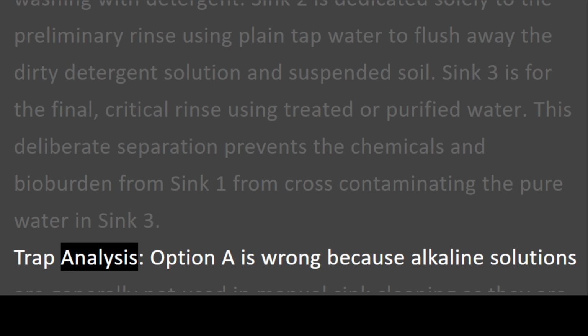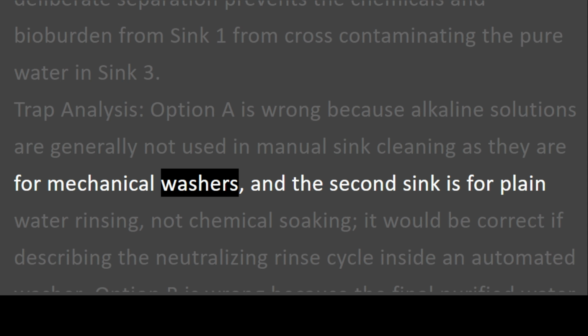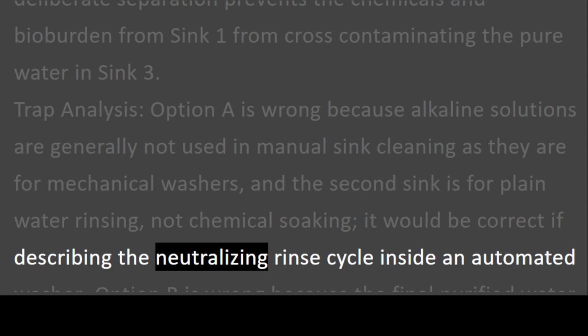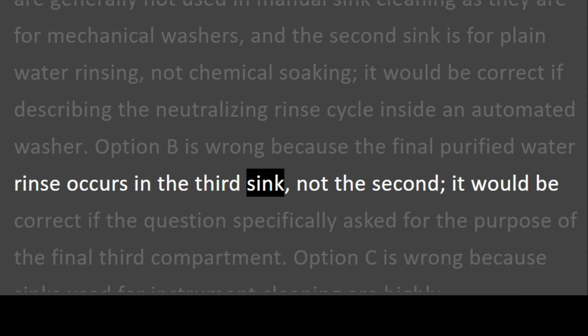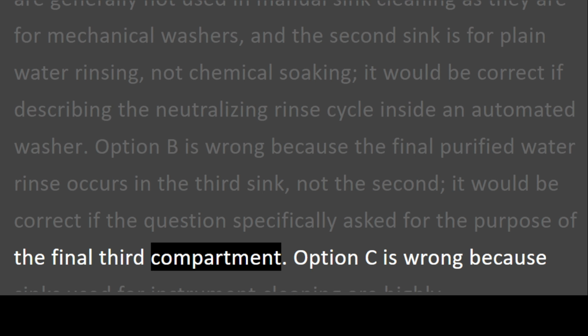Trap analysis. Option A is wrong because alkaline solutions are generally not used in manual sink cleaning as they are for mechanical washers, and the second sink is for plain water rinsing, not chemical soaking. It would be correct if describing the neutralizing rinse cycle inside an automated washer. Option B is wrong because the final purified water rinse occurs in the third sink, not the second. It would be correct if the question specifically asked for the purpose of the final third compartment.